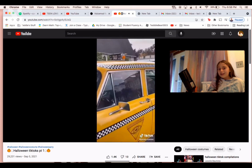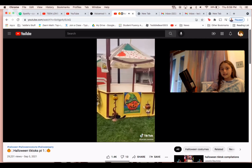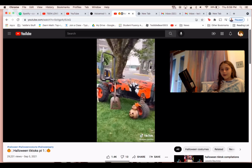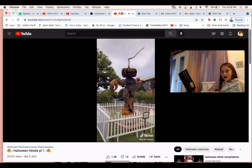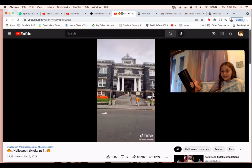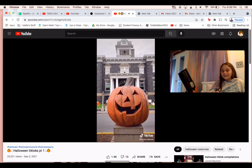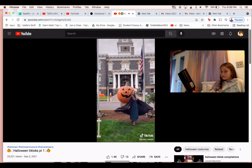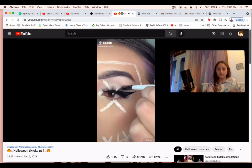Oh! Oh, that's such a cute car! Oh my gosh! Oh my god, where is this? This is so cool. Wow, I love that so much. I'm sorry, I keep doing weird faces, but this is actually really cool. Wow, that's really cool. Can we get little capes too? Okay, we'll finish this last TikTok.